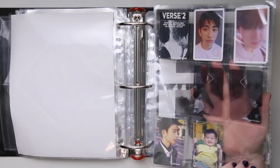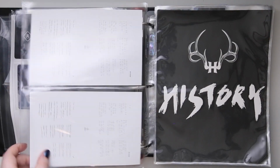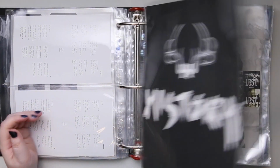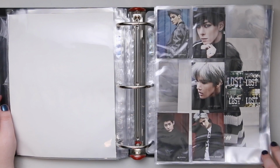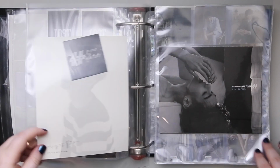JJ Project. I think I have all the photo cards. I just don't have some of these larger cards. I don't know the best. I might get maybe a couple. Then History. Oh, they disbanded. It was such a sad moment.